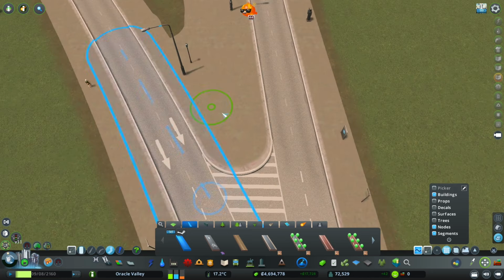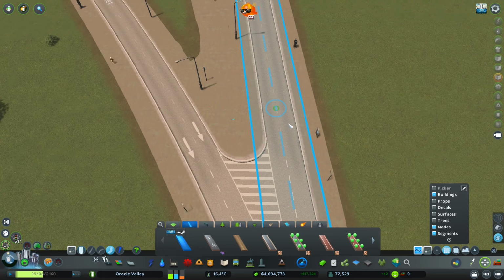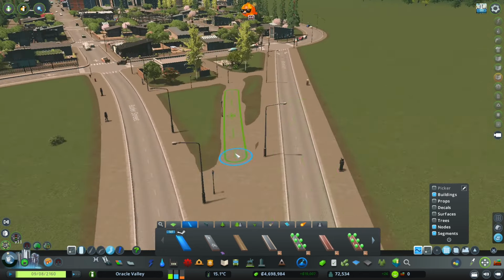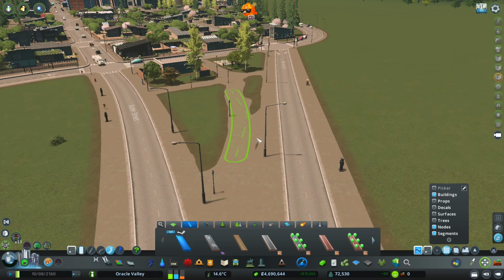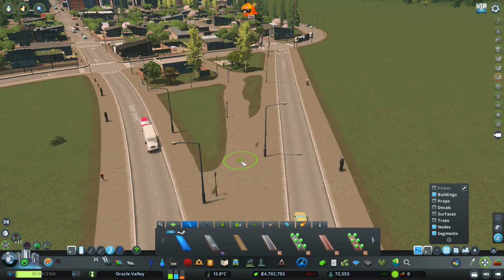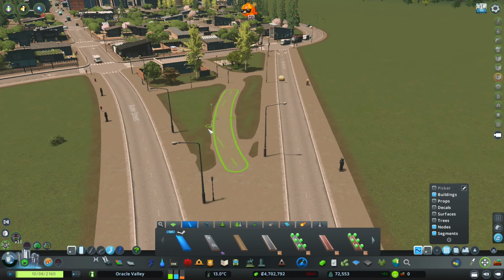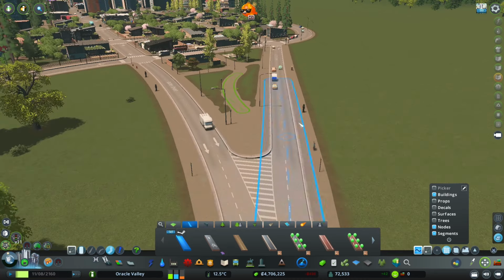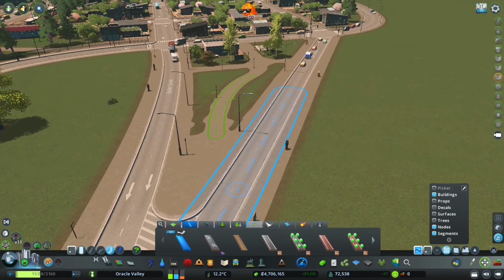Why can't I get rid of that little thing? See that? So I'm taking a break from City Skylines 2 until a lot of the aspects of why I have been struggling with the game have been kind of amended, I would say, which hopefully is going to be the case eventually. That looks pretty nice, actually. We're going to detail this up.